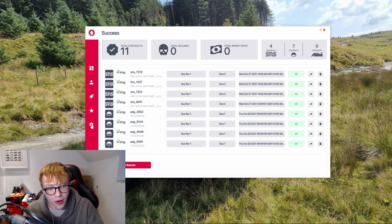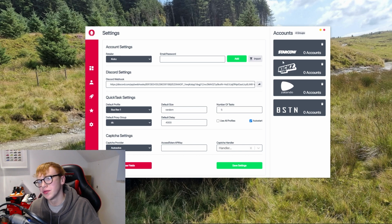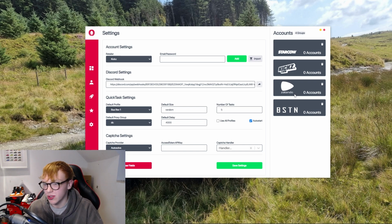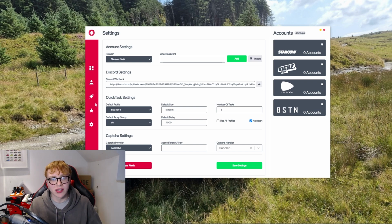Now, moving down on the left here, we have settings, and this is where you'll find everything. This is where you can find your SPORS accounts. I believe that's a French-only site, so you will need a reshipper. Kicks, Germany, Zalando, pretty much the whole of Europe, apart from UK, because they don't really get stock. And BSTN, which I believe do ship to UK, but you probably should be using a reshipper because of imports and stuff. Discord webhook, again, this is like the most simple settings ever.